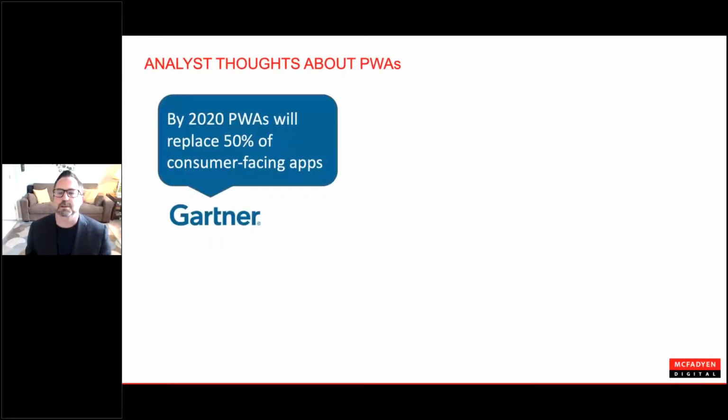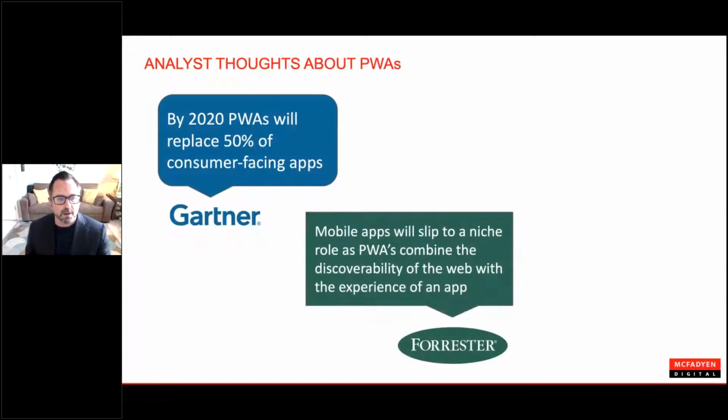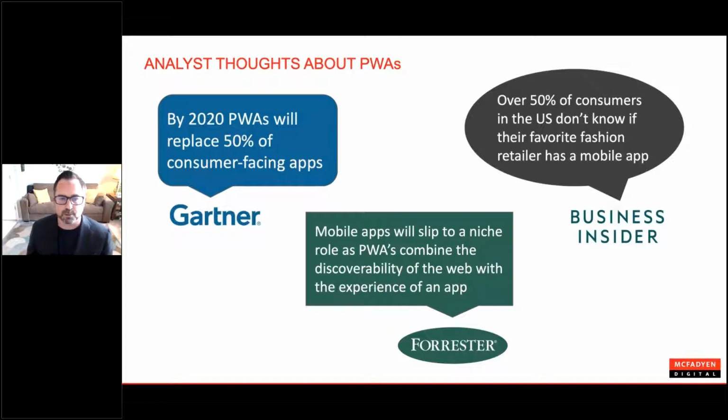So what do analysts think about progressive web applications? Well, Gartner says that 50% of native applications on phones, on desktops and whatnot, that are currently app-based will be replaced by PWAs by the end of 2020. Mobile apps will slip into a niche role, right? Forrester is calling for mobile apps to be the exception rather than the rule for mobile engagement. That's how much they believe in the power of PWAs.